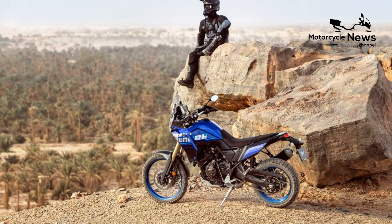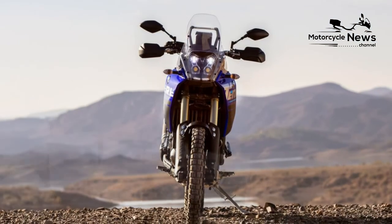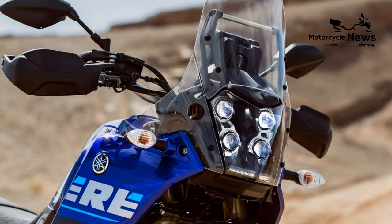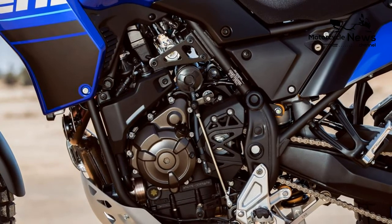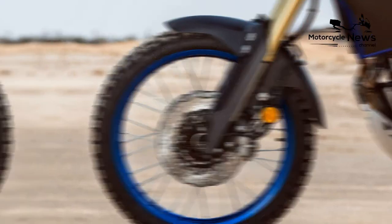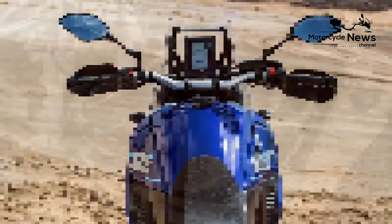Dirt-ready braking with switchable ABS. The Ténéré 700 features a pair of wave-style 282mm front discs, with rear braking handled by a 245mm wave-style rotor, for powerful deceleration that isn't afraid of dirt and dust. ABS comes standard to boost rider confidence and prevent wheel lockups in reduced traction conditions, but the Ténéré 700 gives riders the option of temporarily disabling the system for full manual control, ideal for the unique demands of challenging off-road conditions.